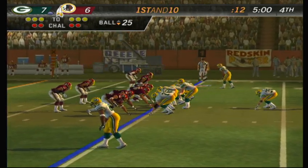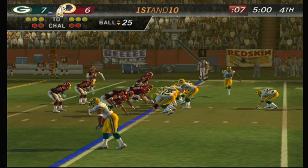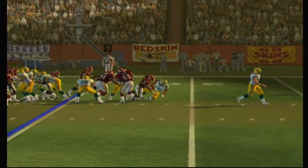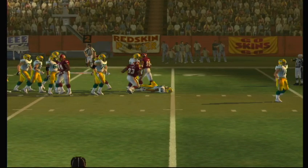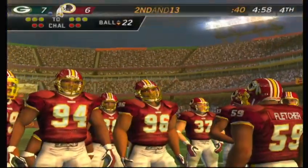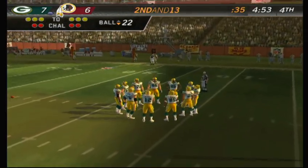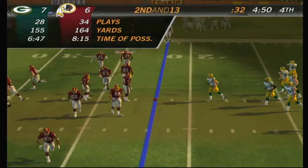The Redskins with a four-man front. In this direction. Daniels is there on the stop. He's had some decent runs, but he's not putting up the kind of yardage that they were hoping for. Second and long coming up here.